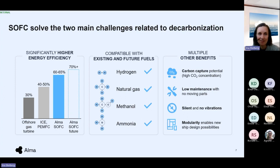So that's extremely important. And secondly, it can be used with both existing and future fuels. So it can operate on hydrogen as any fuel cell, but it can also release hydrogen from other constellations, such as natural gas or methane, as shown here, or methanol or ammonia.